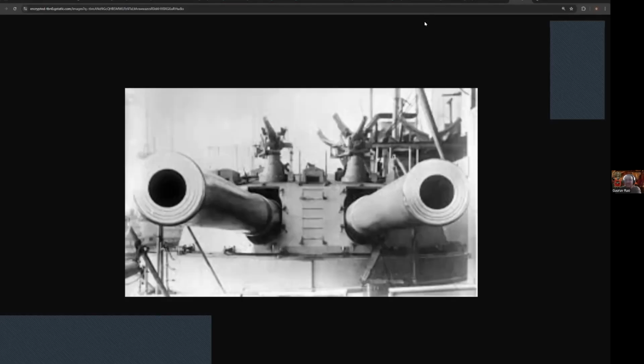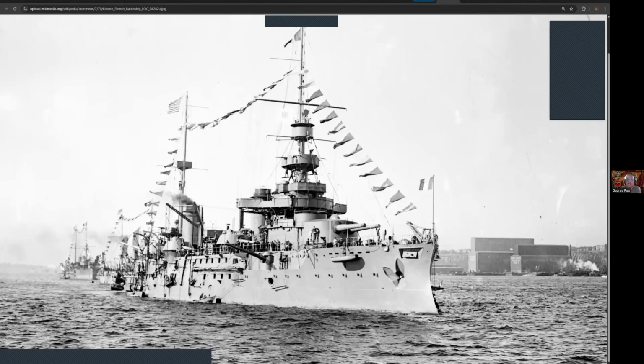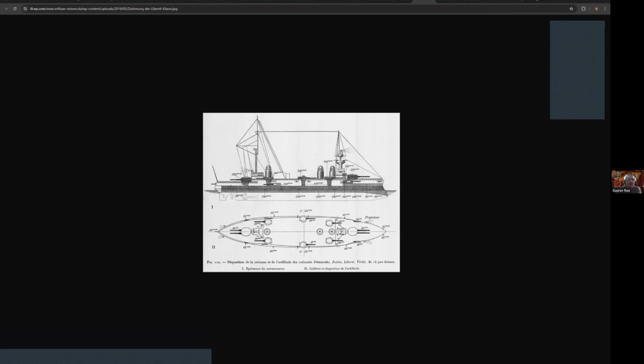So I guess this is just to give an idea of the muzzle of one of the main 12-inch gun turrets of the Dreadnought, and this is just some examples of the ship. So this was the French Liberté class. You can see it has so much firepower on its sides. It's still kind of having that broadside effect, I might add.